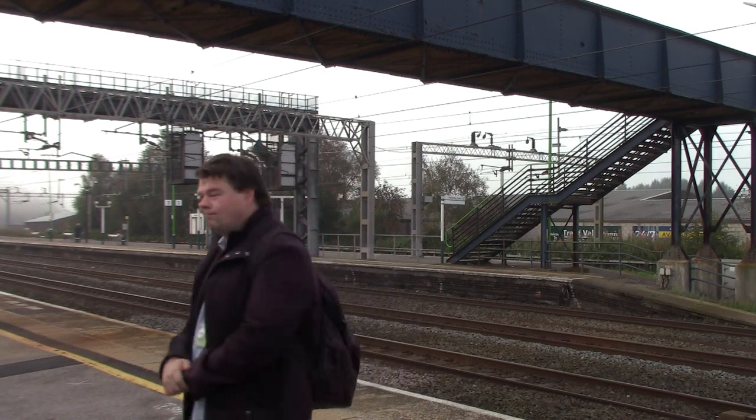So all I've got to do now is cross over the footbridge and catch the 0809 London North Western Railway service to Crewe, and then change at Crewe to get the 0909 Avanti West Coast service to Carlisle. So I'm going to make my way now.